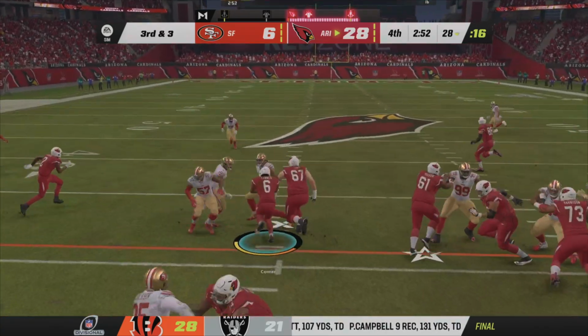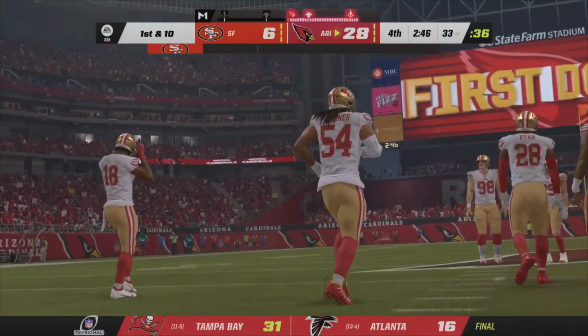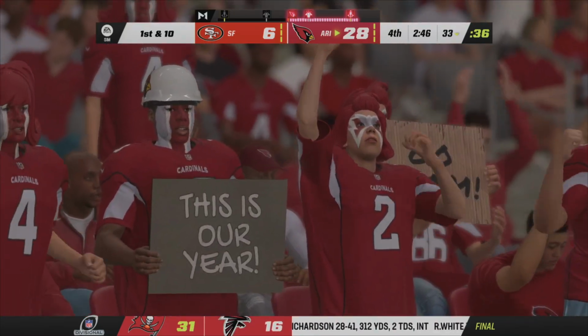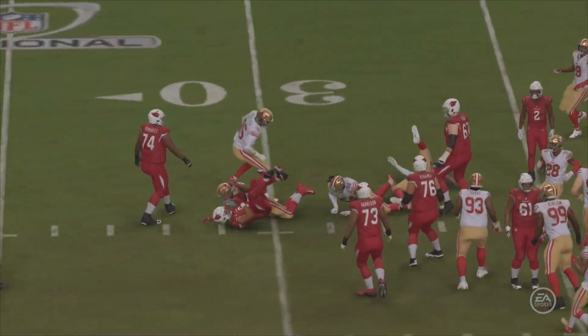On 3rd down, it's Connor, and this is going to be a Cardinals first down as he'll take this up to about the 33-yard line. Brandon, when a defense just simply can't get off the field on 3rd down, we all know how important that down is for both sides of the ball. You often feel like you're just a step behind whatever they're doing.